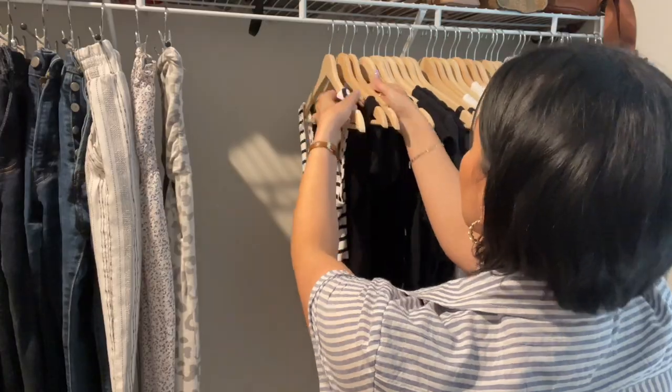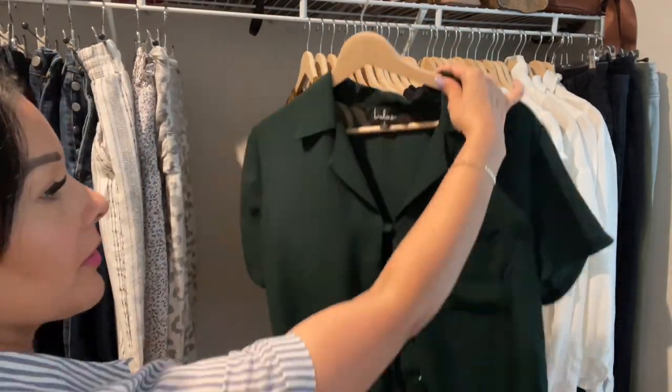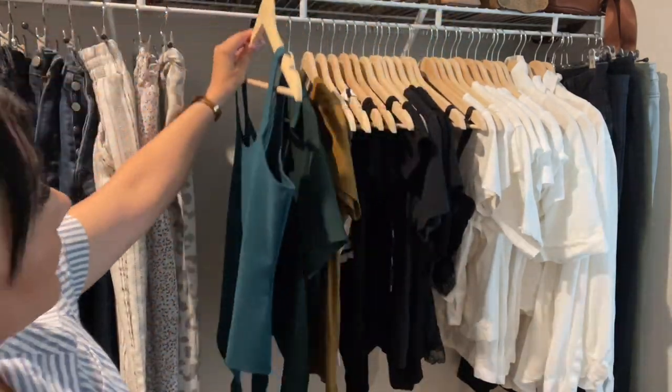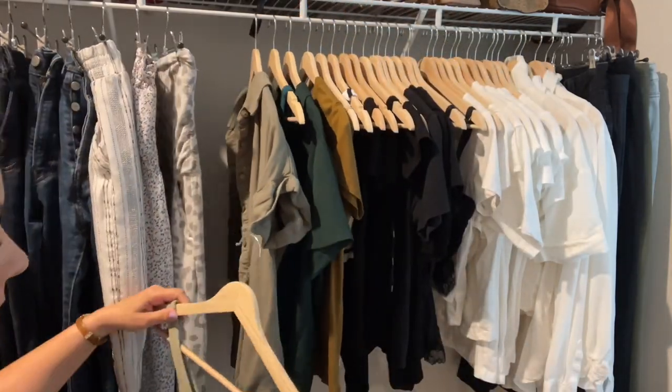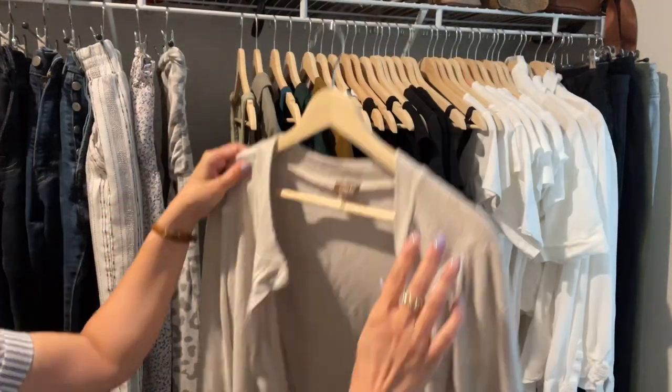Getting dressed in the morning no longer has to be this task, this miserable moment where you're just feeling bad about yourself, throwing clothes everywhere because you just don't like what you have. It's gonna be so much fun getting dressed. Everything is clutter-free and clean. And when I open that closet door, I just feel really good about everything that I own.